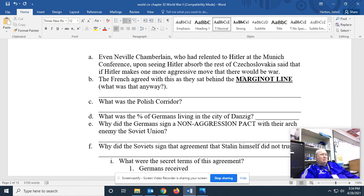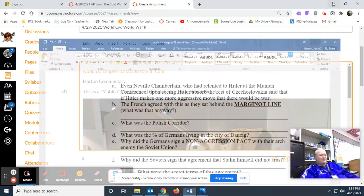The French agreed with this as they sat behind something called the Maginot Line. The Maginot Line was, I'll show you a picture soon. In fact, let's pull that up.